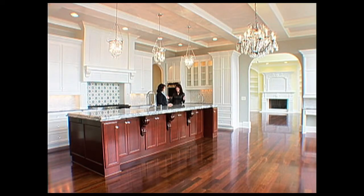Jane, I understand that this is an example of a custom home designed for a couple on a very specific budget, but it certainly doesn't appear that you had to compromise on anything. How did you do that? Well, you would think that looking at an extraordinary home like this that people wouldn't have a budget, but they did. They had a very strict budget when they came to me.